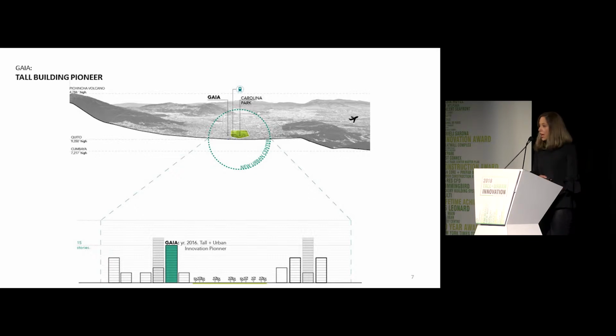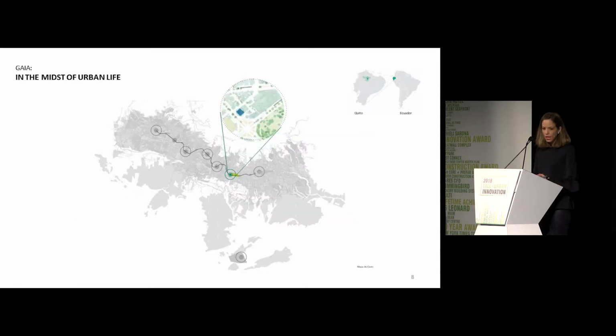It has changed the skyline of the city, and it is located in an absolutely unique location, in the center north of the city.